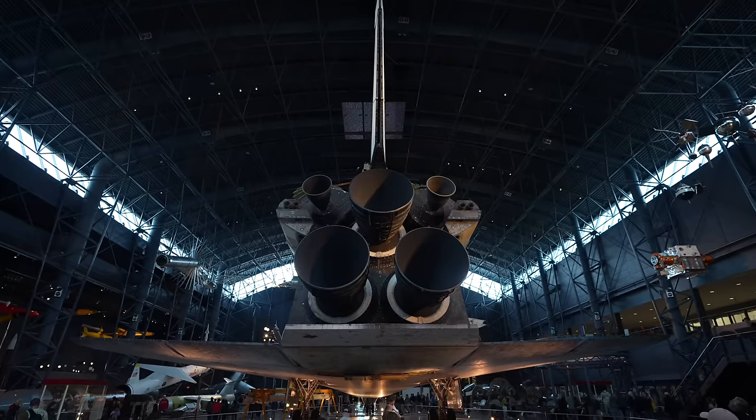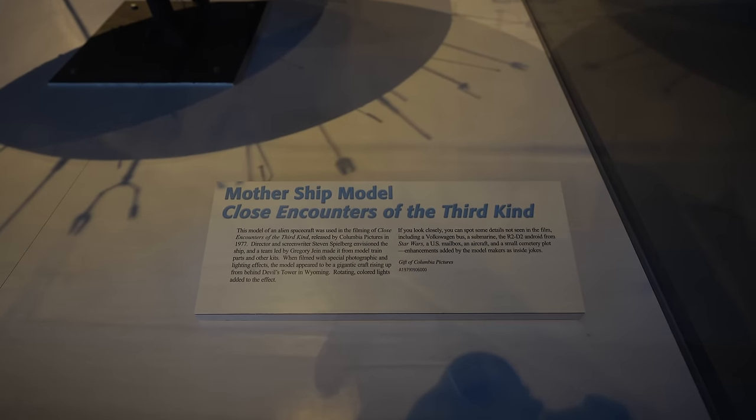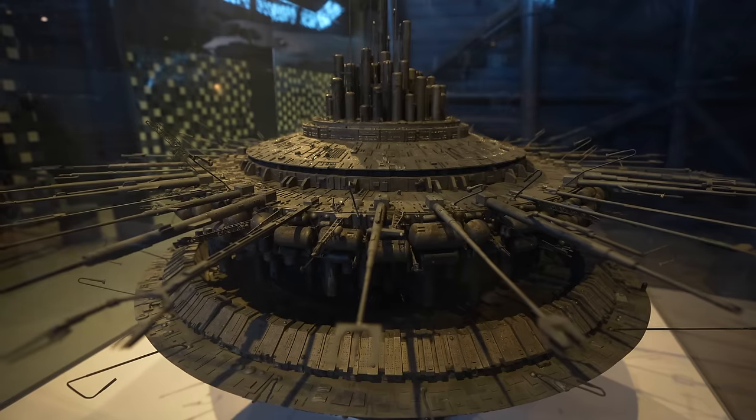If you're interested in this kind of thing at all, then definitely spend some time here as there are a lot of exhibits you can see. Don't leave without going in the back of the space shuttle area and seeing the mothership model from Close Encounters of the Third Kind.